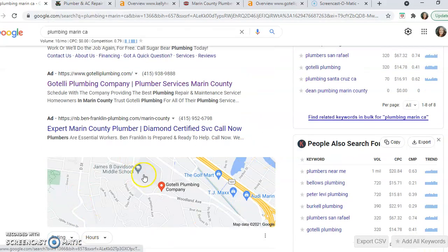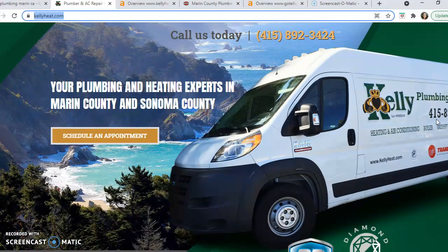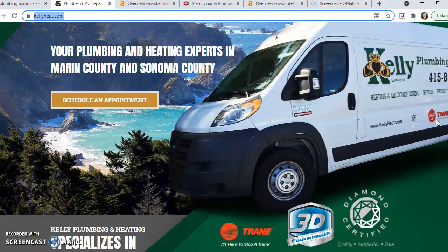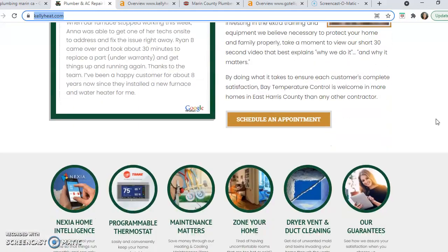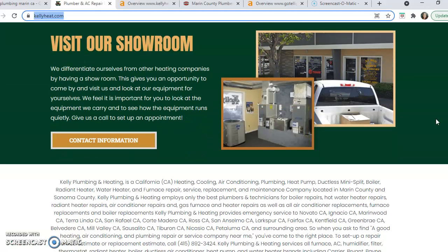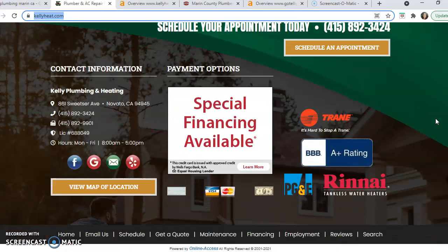Now we know how to get ranked in the map pack. The second place is organically, and let's talk about that. So to rank your website organically, Google likes to see content. Content is a combination of images and words, and on your homepage, they want to see between 1,500 and 2,000 words. You guys have quite a bit of content. You're probably at least at that minimum.